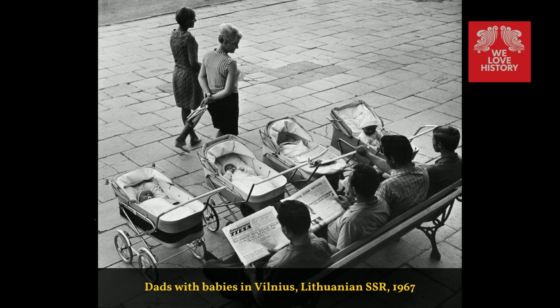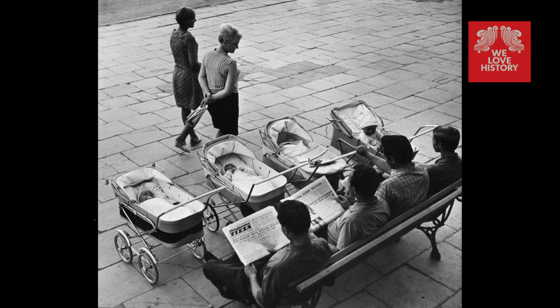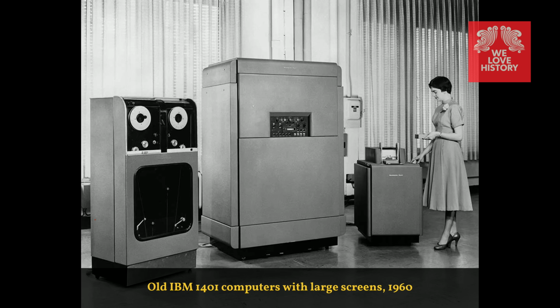Here's a cool old photo. It looks like a group of dads with their babies. This was taken way back in Vilnius, which was part of the Lithuanian Soviet Socialist Republic, in the year 1967. An old IBM 1401 computer system. You can see the big screens. This photo was taken back in 1960.